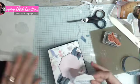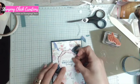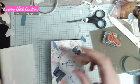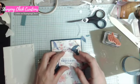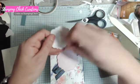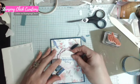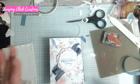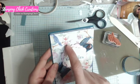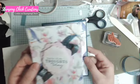Okay, and then what I will do is I am going to just bring this in, and I am going to pop this one up on dimensionals. Now, I can tell you right now what I did wrong. You can't tell, I'm sure. But I should have made sure that these match up, which it doesn't matter. It actually kind of gives it a bit of dimension if it doesn't.